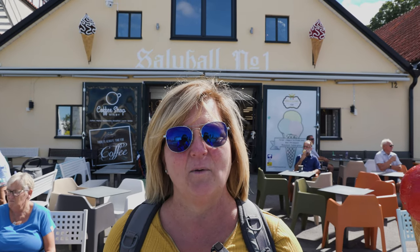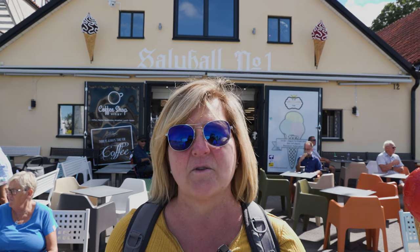So for all of you ice cream lovers, this is an ice cream store, and what our guide told us is there are over 350 different kinds of ice cream in here, and in the middle of the summer, there's actually a 351st flavor, herring flavor. I don't know if I'm gonna try it, but we are definitely gonna go take a look around.